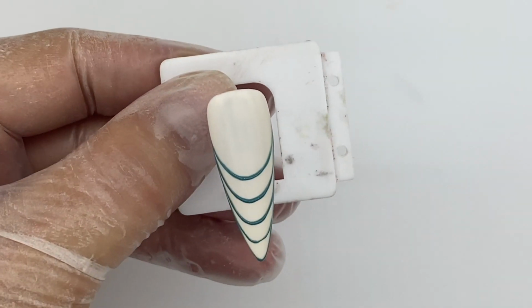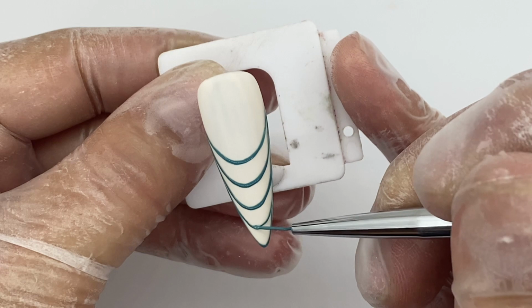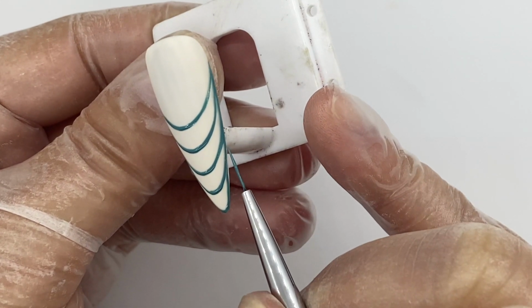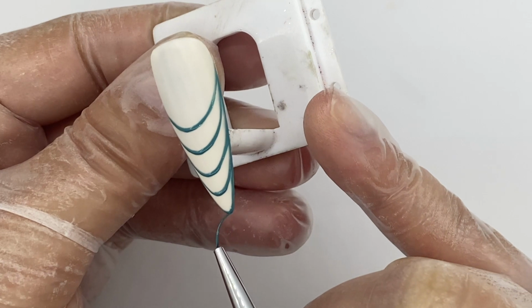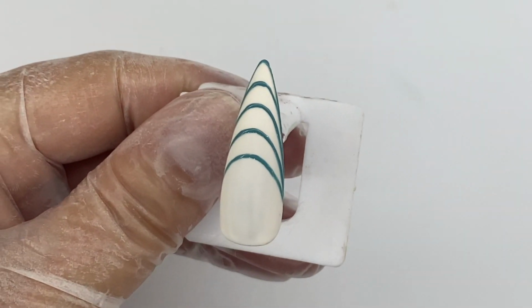We have one more to go. So let's do this one right here. Slowly up the side and filling in any gaps. Perfect. Let's just take it around to the other side.